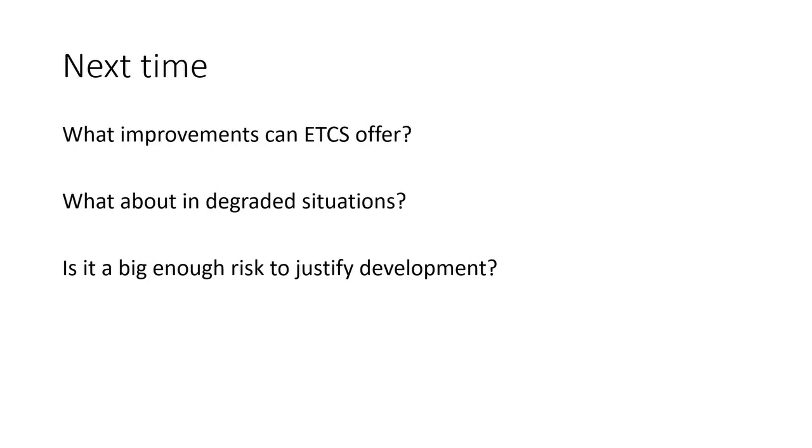It's not always easy to think of all the things that can go wrong. And another thing we need to think about is that whilst we could do lots of things with ETCS or with the level crossing system, we need to understand whether the risk is big enough to justify those developments, or actually whether it is better just to close the level crossings.